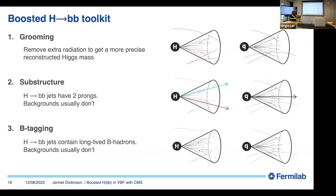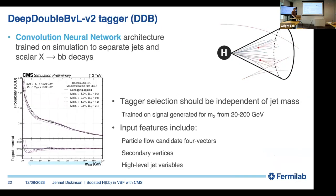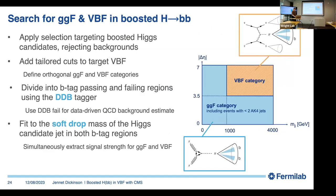Okay. Then I'll move on to actually talking about this VBF boosted Higgs analysis. This is just a quick overview, and I'll talk about each of these different pieces in a little bit more detail. The broad strokes strategy that we apply is that we have some selection that targets these boosted Higgs candidates and rejects backgrounds. Once we've done that, we add tailored cuts to target this VBF topology. So that's what I've drawn over here.